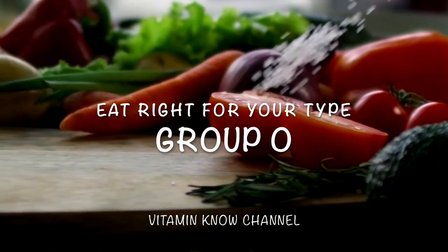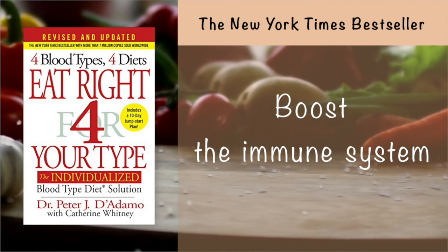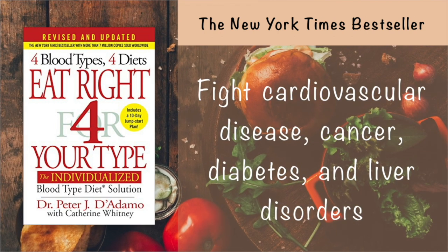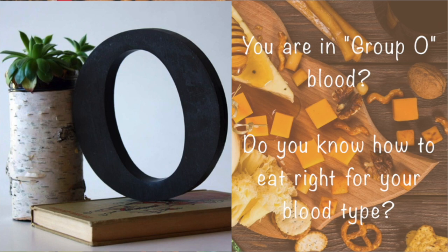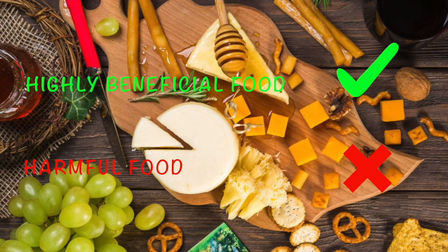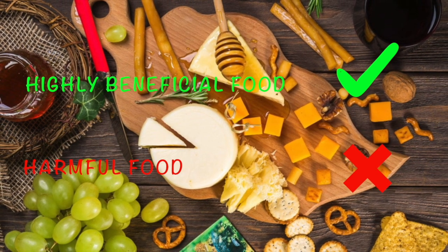People with different blood types should eat more of certain foods, while avoiding others. This would boost the immune system, help to control weight and the effects of aging, and fight cardiovascular disease, cancer, diabetes, and liver disorders. You are in Group O blood. Do you know how to eat right for your blood type? In this video, we show the highly beneficial food and harmful food for blood type O.